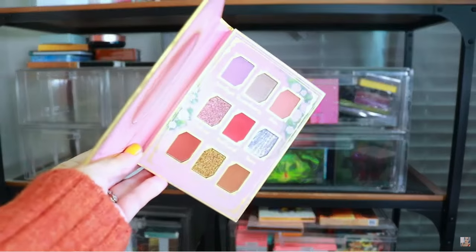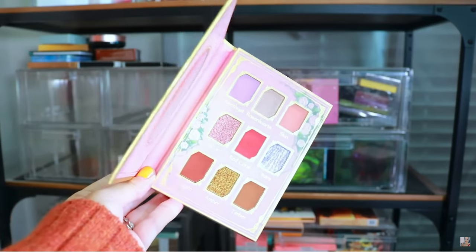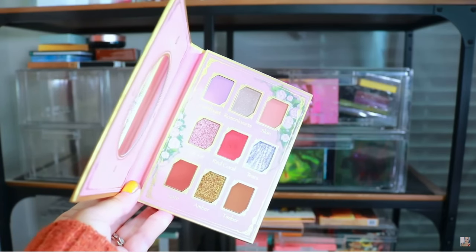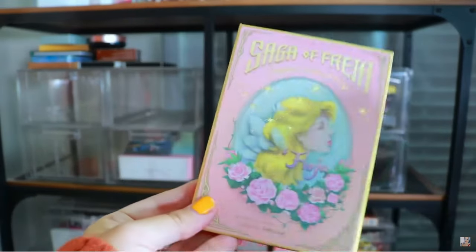We have another Saga of Freya palette. Now, there's nothing wrong with these palettes. These are probably used one time, if not just swatched. I really do love Odin's, but I'm trying to be realistic with myself and kind of just know what I realistically will use and will not. And as much as I want to hold onto all these for the hoarder and collector in me, I also know realistically I cannot use everything. So we're going to go ahead and let this beautiful palette go.